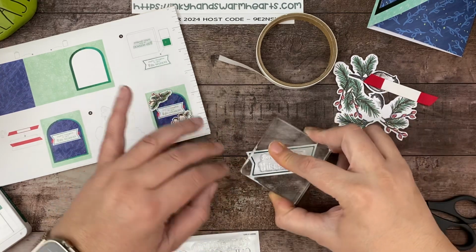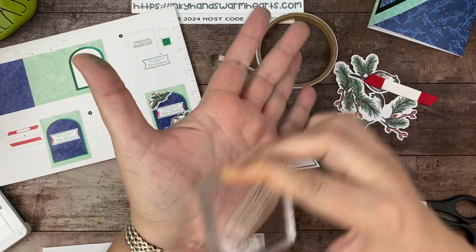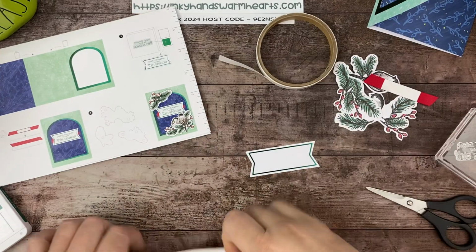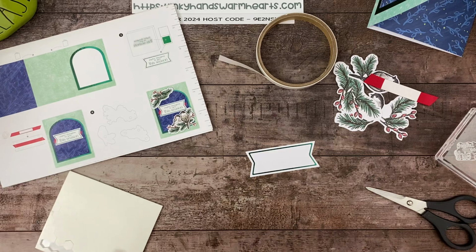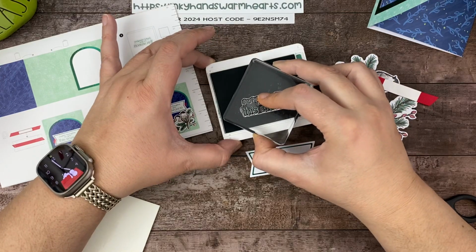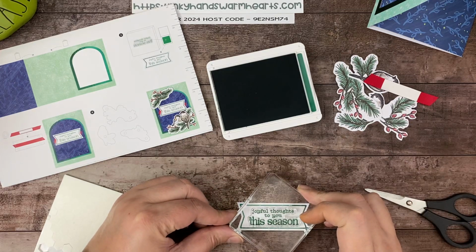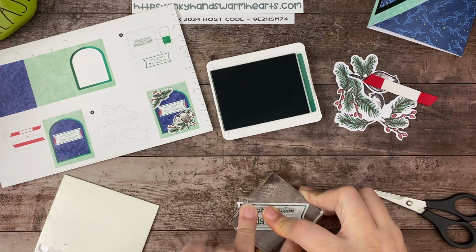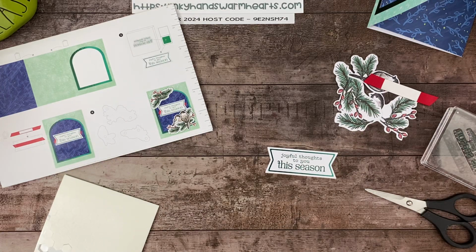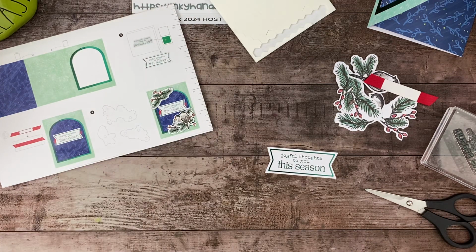So let's pick that one up. And then I like to rub, like I teach you guys to do, on the palm of your hand and get like a white coating on your stamp because then it removes the sizing. All right, so we're gonna grab our ink pad and we're going to ink it up. And then we're gonna stamp Joyful Thoughts to You This Season right here. So cute. All right, now that it's stamped, I think that's all the stamping on this one. Yes, that's it for stamping. Let's clean our stamp.